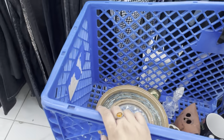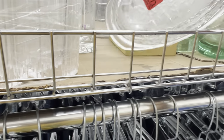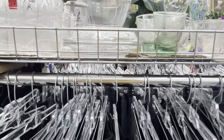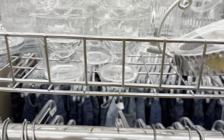Some more decor for our home. Oh, this is nice. Look at that. $4.99. Keeps night food nice and warm. And oh, there's another one here. Okay, this one's cute.